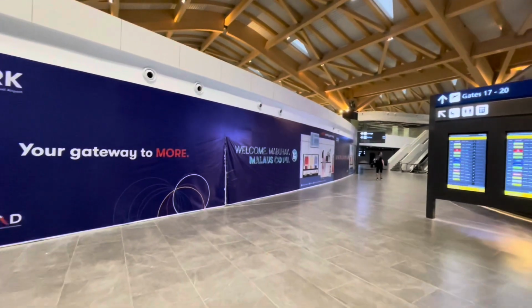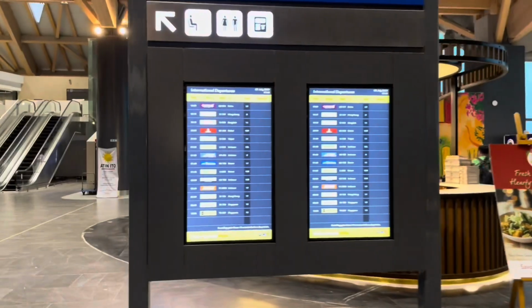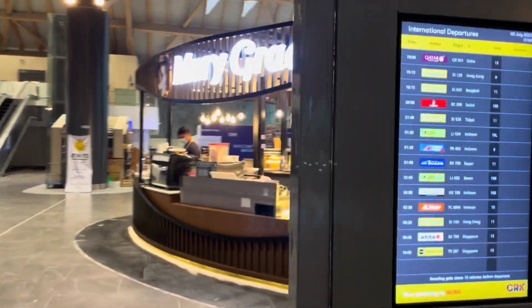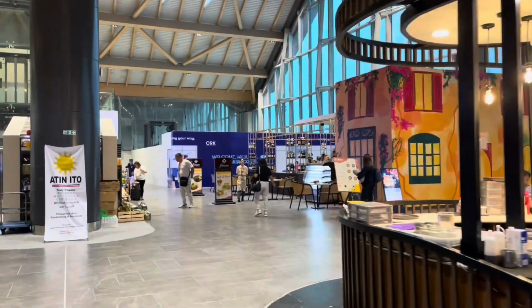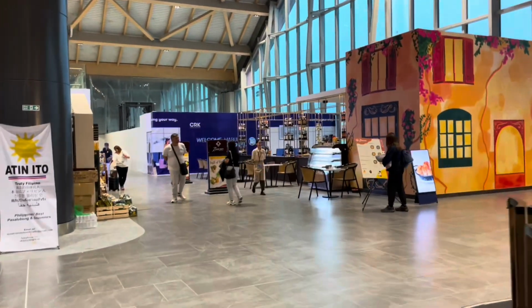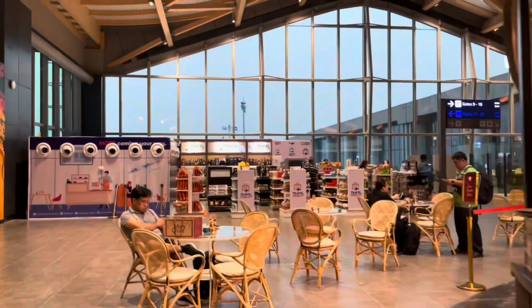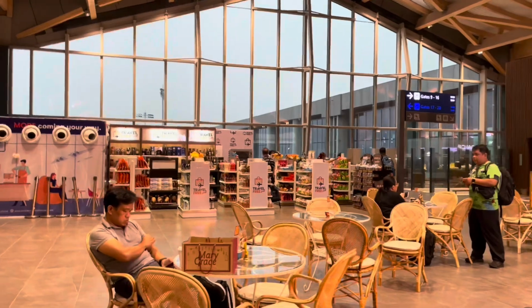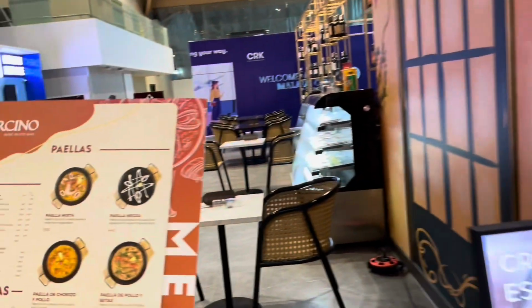So it looks like a lot of restaurants coming soon. Not that much in the way of shops. There's not really anything that I've seen. Oh wait, it looks like possibly a duty-free shop on the other side. Oh no, that's a bar, Bar Chino. Okay, there is one duty-free shop. Here we go. Just one at the moment, so that's it for the time being. And Bar Chino.